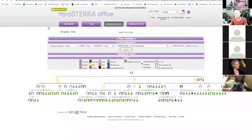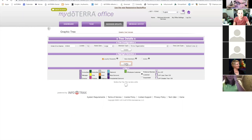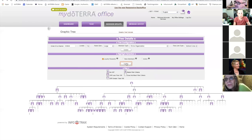Okay. Thank you, Joe. If I want to see the highlight section, I've never used that. Wow, look at that. I'm learning something. Joe's one of my people and he's teaching me something. I don't know how to do that. But if I want to see just loyalty rewards, I can highlight just people who are on loyalty rewards. And that makes it really easy for me to see in a nutshell. So you can highlight different things based on that.